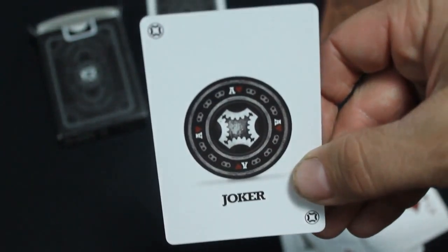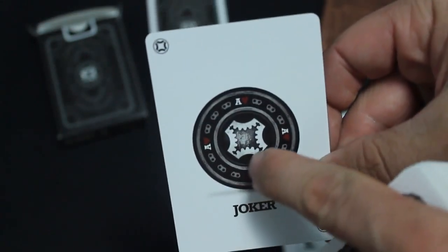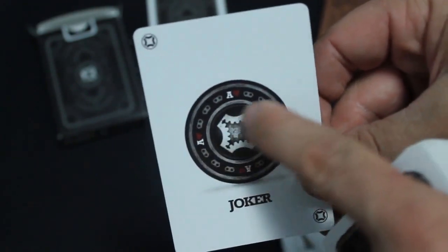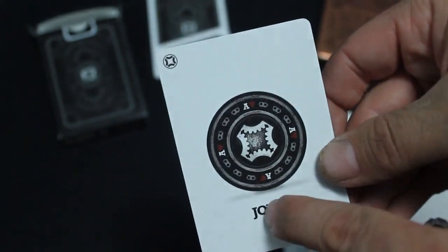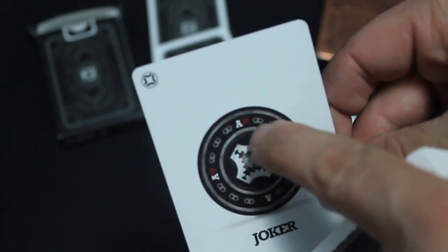Jokers, pretty nice. Basically it's a poker chip that you can get on there, or actually, it looks like a poker chip, or a coin really, and I think you can get coins on the website that look like that. It says Joker on the bottom, a little symbol in the corners, and it's got an Ace of Hearts reveal on it, really nice.